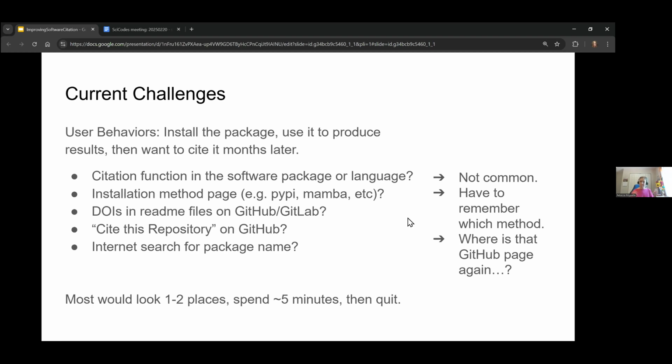Not always there. I haven't noticed any of them there, at least for the Python packages. They might, if they can find the GitHub, there are some places there they might look. But keep in mind, most researchers are focused on their science, not particularly spending 2 days trying to gather citations. So they might look one or two places, spend a couple minutes on this, and if they can't find the citation, they will quit and move on, which means that work doesn't get cited.